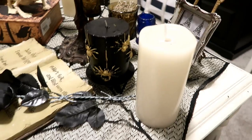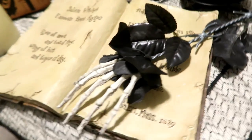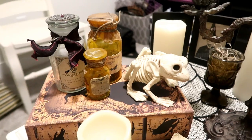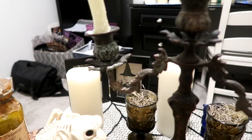So this coffee table is in our living room right by the front door. I'm still organizing this room, but I wanted to bring a little element of Halloween in, so I made it like a little witch's table, and I just thought this would be so fun with the candles and the jars.